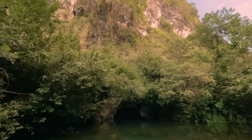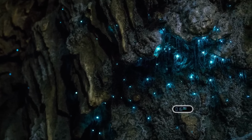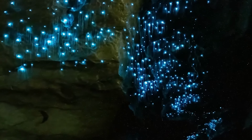The next unusual cave is in New Zealand. Hundreds of thousands of fireflies live inside. Each of them glows with a blue light. Together, they light up the cave. It may seem to you that you're on another planet, but you can't stay there for a long time. Special air measuring devices are everywhere. Scientists monitor the level of carbon dioxide necessary for the normal existence of fireflies.